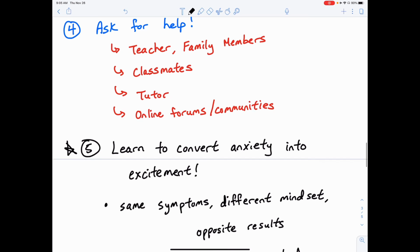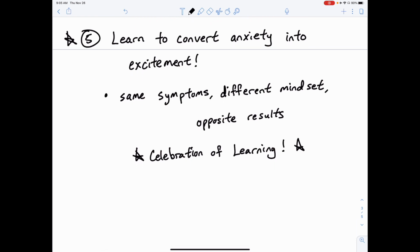Lastly, as a bonus tip, okay, if you could learn to convert anxiety into excitement, then that's going to help you decrease a lot of that pressure. For example, if you think about it, anxiety and excitement actually have the same symptoms, right? You get a little jittery, you feel those tingles in your fingers, and then your heartbeat goes up a little bit, right? But it's a completely different mindset. Anxiety is something that we want to avoid, but excitement is normally a good thing, right? You look forward to it. So again, same symptoms, different mindset, and very opposite results, right?